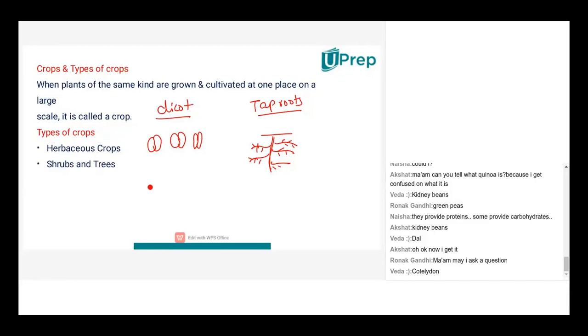Now, what will happen in the case of a monocot? Mono means one. A monocot will only have one cotyledon. Like, have you seen rice? Rice cannot be divided into half. Rice is just one grain.